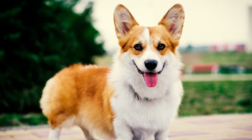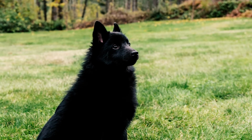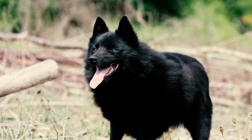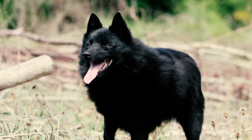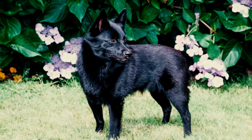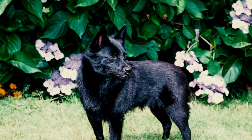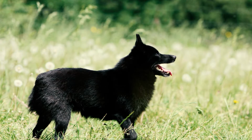Now, why a bobtail for a working dog like the Schipperke? Well, these little guys were originally bred to be rat-catching champions. Imagine a Schipperke dashing after a sneaky rodent in tight tunnels or bustling markets. A long tail could easily get snagged, slowing them down or even causing injury. So the bobtail is like built-in workwear. All function, no fuss.